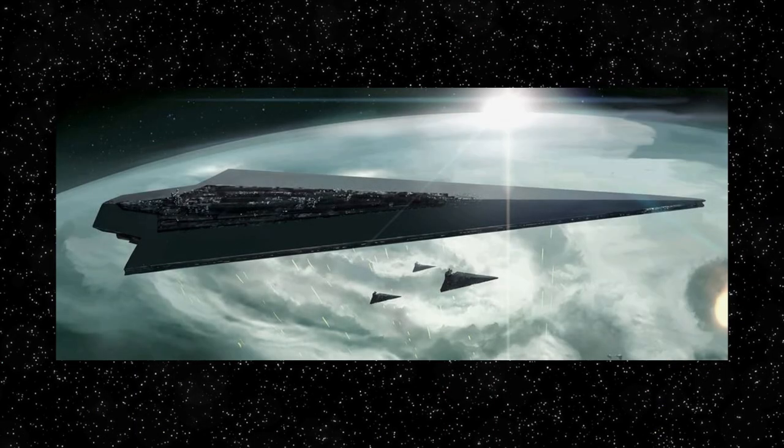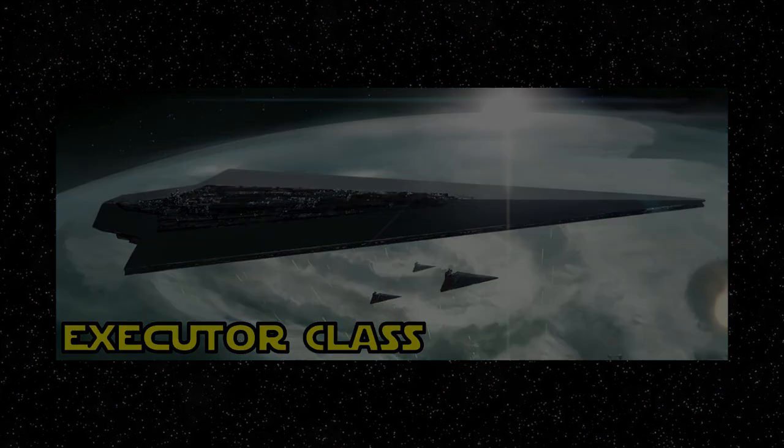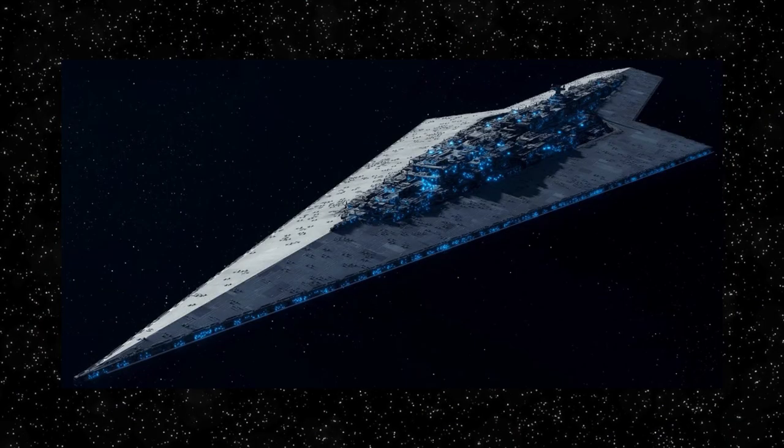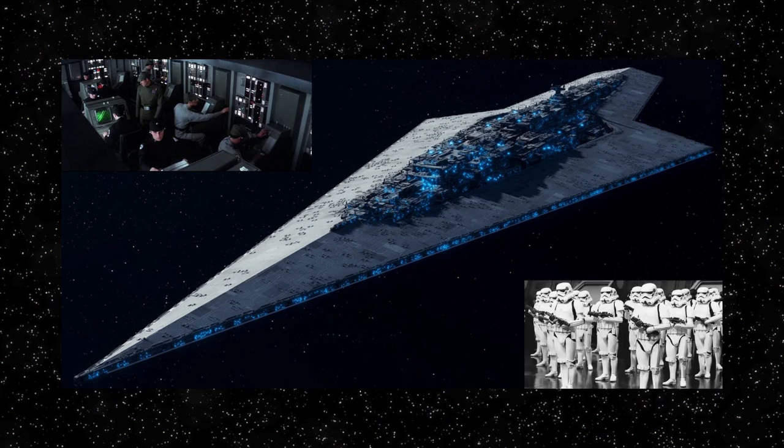5 months after the Battle of Yavin, the first Executor class dreadnought emerged from QAT Drive Yards at Fondor. At a length of 19 meters long, it was the largest dreadnought vessel of its time during the Galactic Civil War and used as a command ship. The dagger-shaped vessel held a huge crew of 784,000 officers, pilots and enlisted crew, with around 150,000 stormtroopers, putting the vessel in the class of a space station.